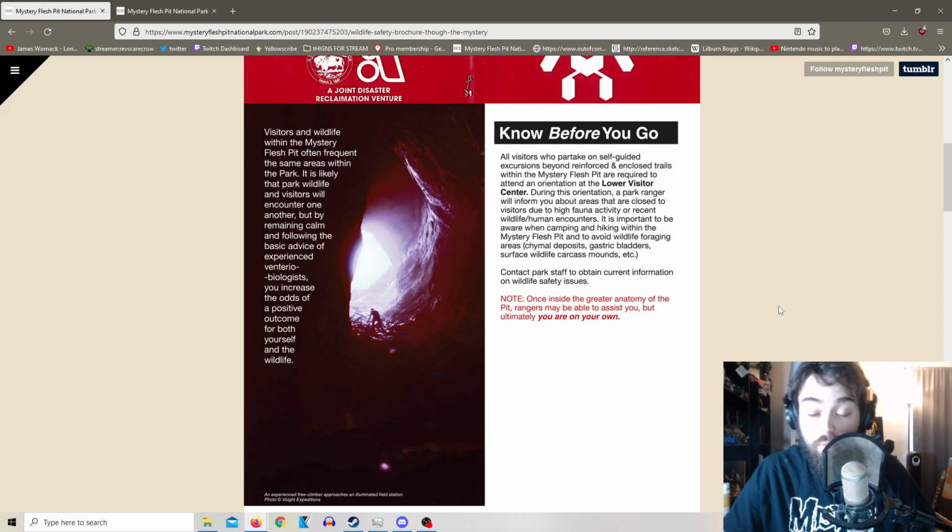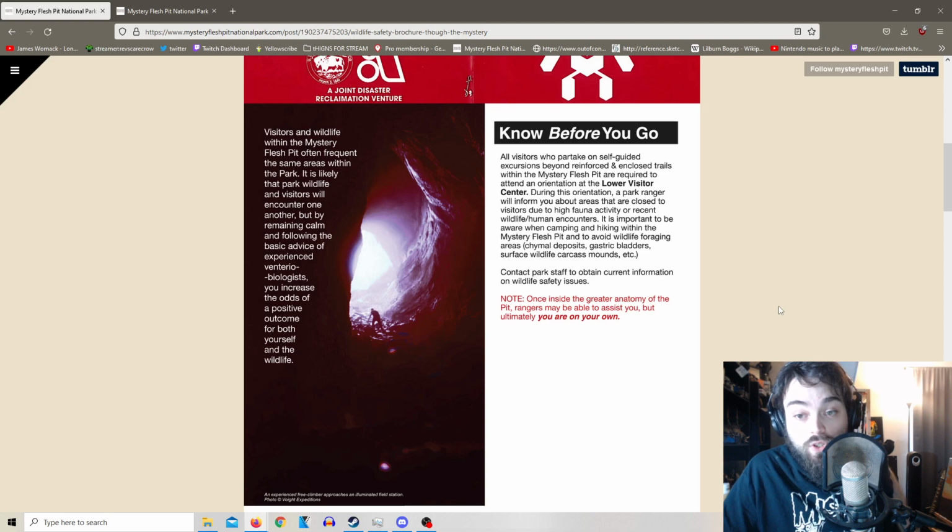Before you go, all visitors who partake in these self-guided excursions beyond the reinforced and enclosed trails within the Mystery Flesh Pit are required to attend an orientation at the lower visitor center. During this orientation, a park ranger will inform you about areas that are closed to visitors due to high fauna activity or recent wildlife-human encounters.